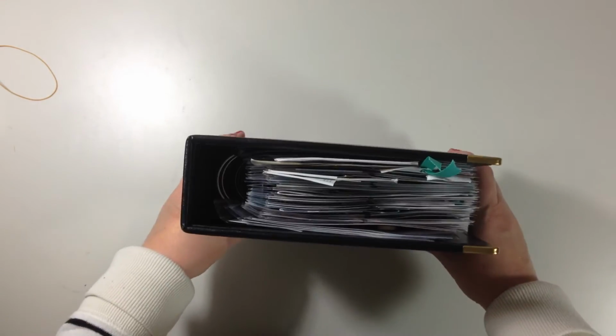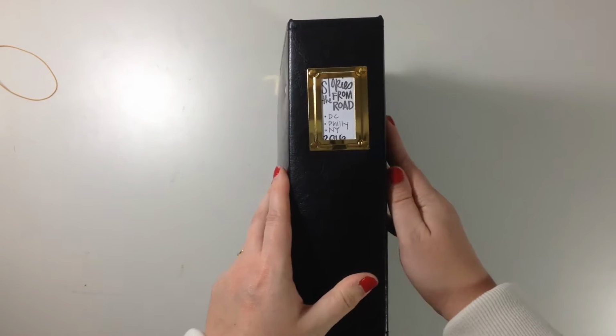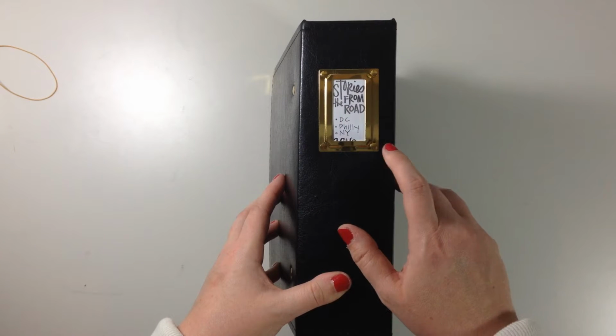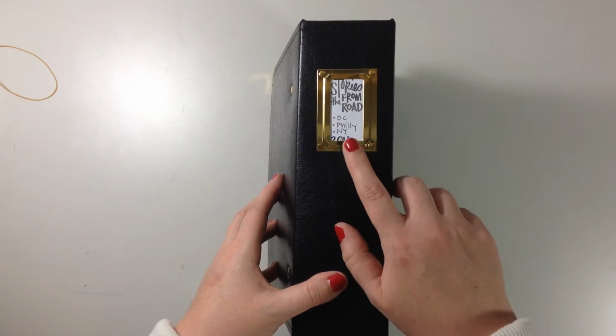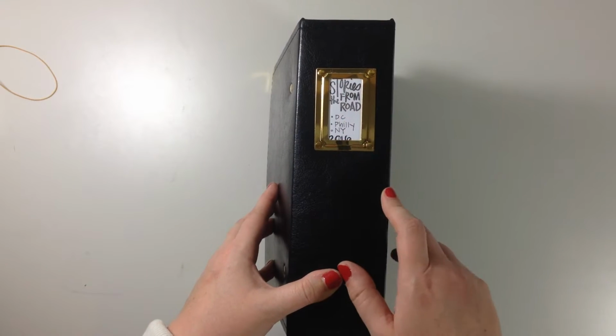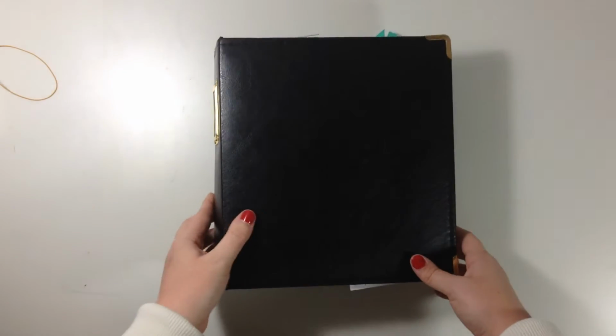So it is a very full 6x8 album, and in the book plate here I used the Drive story stamp from Ali Edwards to stamp out stories from the road, and then I noted the cities that we visited, although we did not go to New York, so I need to change this. DC, Philadelphia, and New York, even though we really only went to New Jersey.